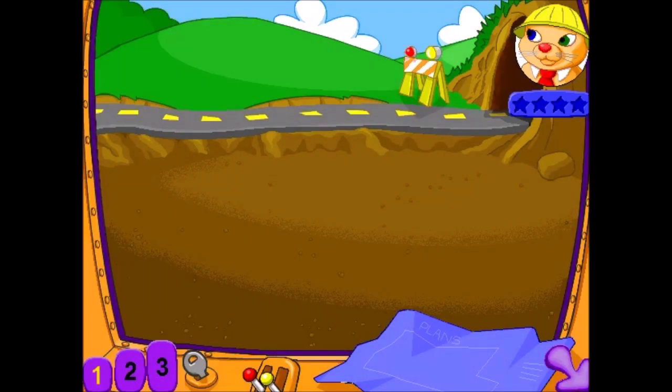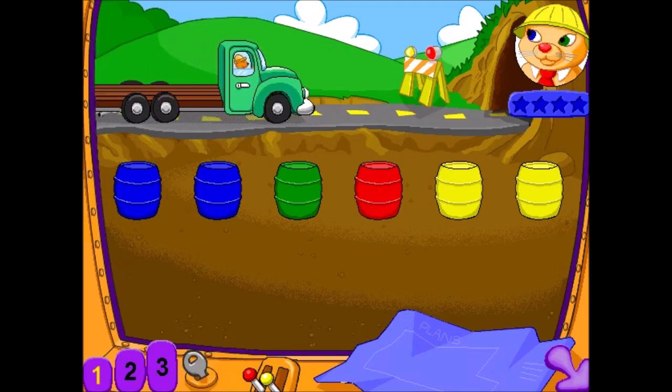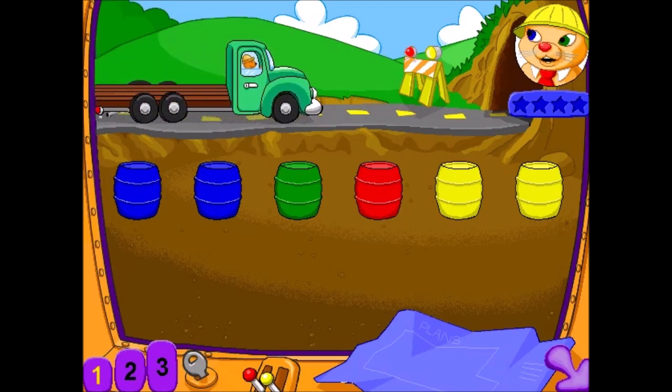Bulldozer digging a hole in the ground. There's a building going up in our town. Welcome to our construction site. I could really use some help loading up my trucks today. Fill up the truck before it disappears into the tunnel. Just fill up the truck with the same objects that are shown on the blueprint. Click anywhere to start a new game.